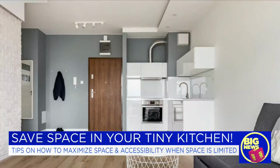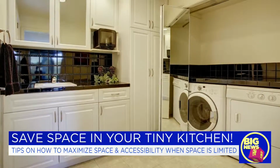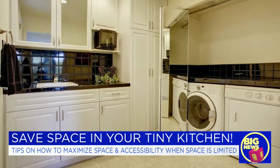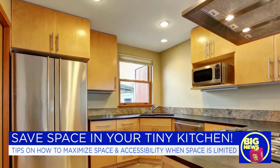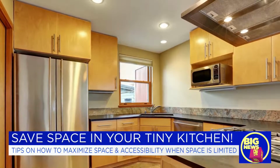Actually, the kitchens we're showing are much bigger than most New York City kitchens. I should mention that. And this actually could work in the bathroom too, like with makeup, cosmetics. There's so much you can do with this stuff. Definitely. All purpose. Yeah.